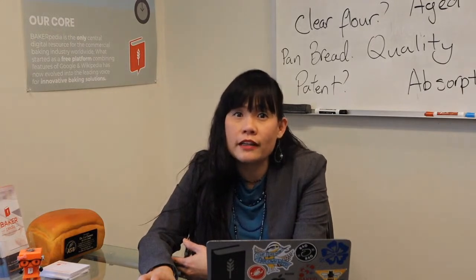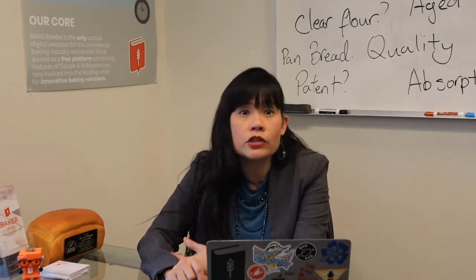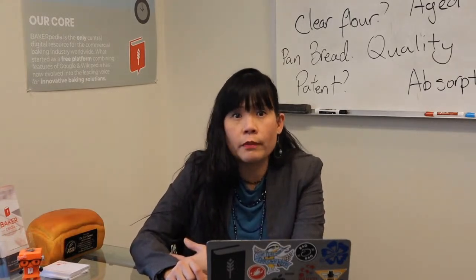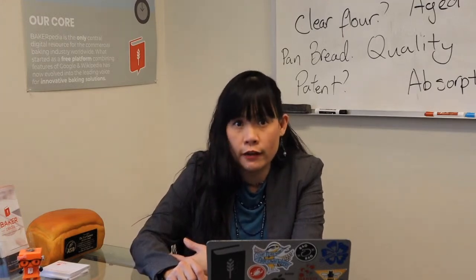Well, Rao, that is about the right level of protein for pan bread production. Depending on the kind of flour, if it's a spring or a winter wheat, it should work well for pan bread production. I would personally favor a blend of spring and winter wheat to get a more stable quality flour.